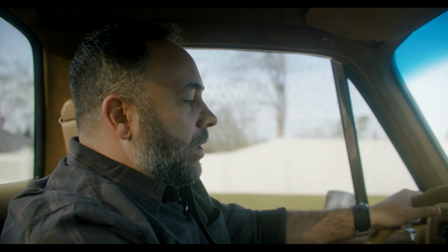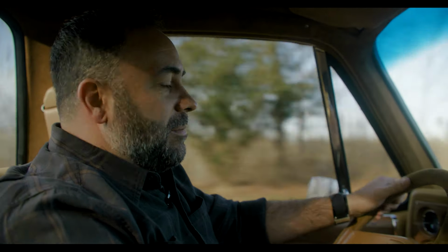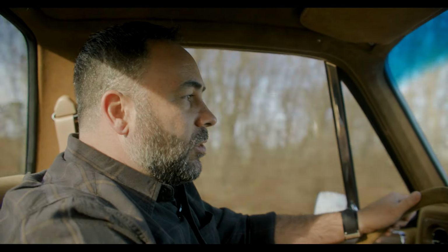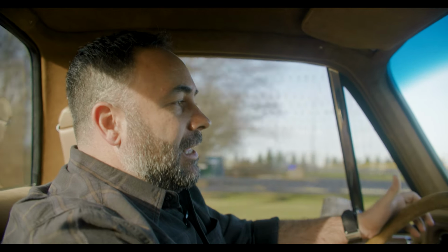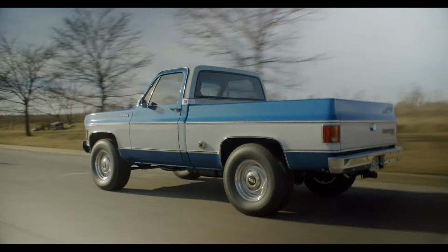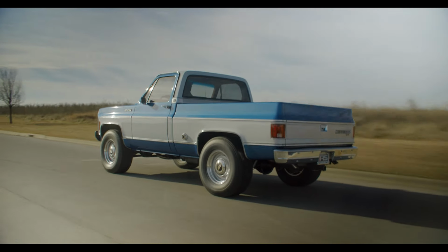When we finish a truck, we like to get it out on the road and probably put close to 500 miles on it, just really use it like the customer would. There's initial setup on the shocks and steering and suspension, making sure everything's dialed the way it should be so the customer gets it and can just put miles on it and not have to worry about it.